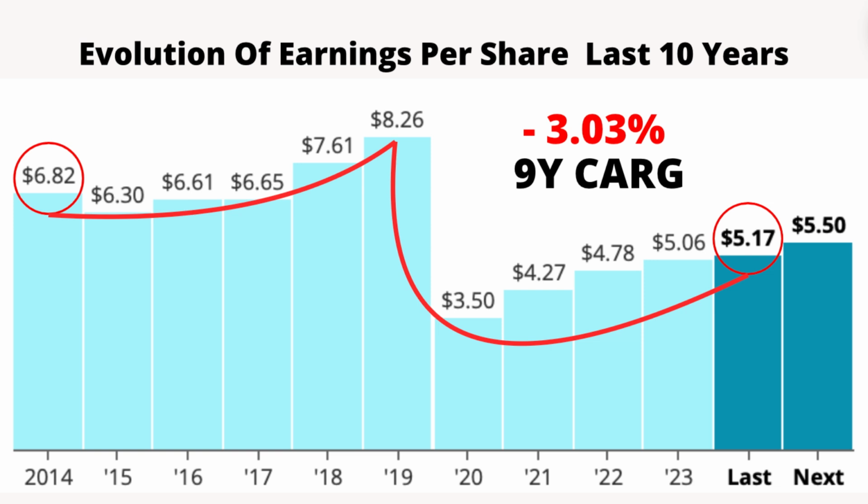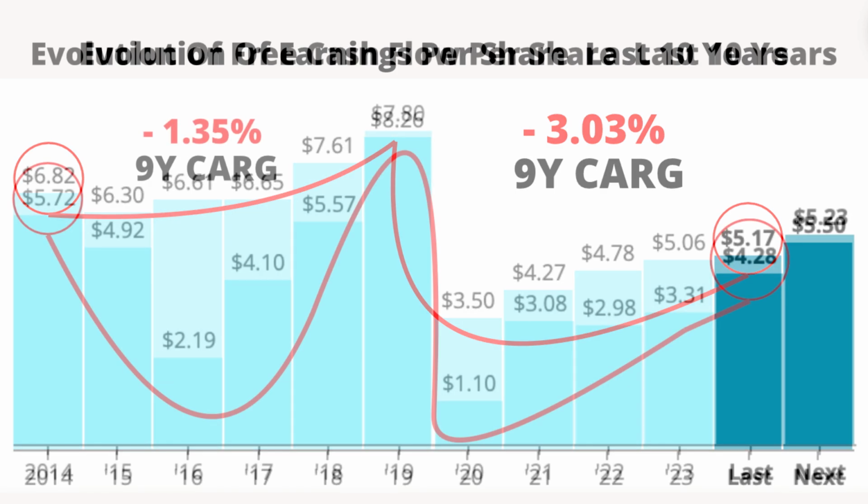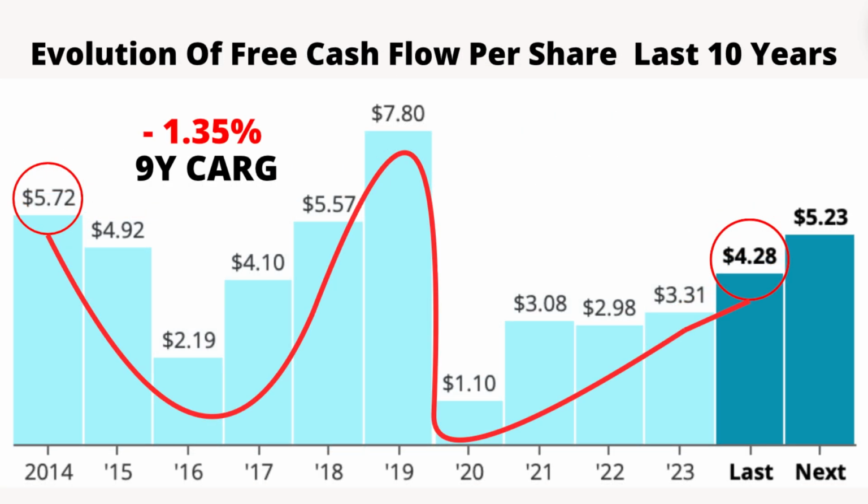The EPS has had a bumpy ride over the last decade. Positive growth until 2019, then a significant drop in 2020 due to an increase in shares outstanding. Although there was some recovery, the compound annual growth rate over the past decade stands at -3.03%. Ouch! The free cash flow per share has been inconsistent as well. Over the last decade, the CAGR is -1.35%. Not the kind of trend we love to see.